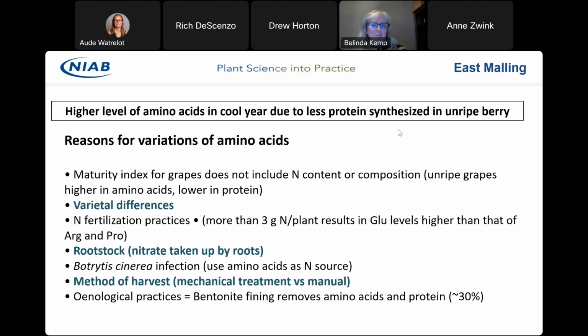Botrytis is another interesting one because it does affect the proteins in the grapes, which has a negative effect on the foaming as well. So we don't want any botrytis grapes in there. And whether we do mechanical or manual harvesting, well, all sparkling grapes are always manually harvested, so mechanical harvesting doesn't affect that.